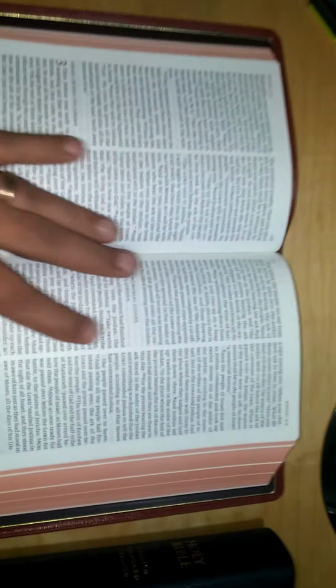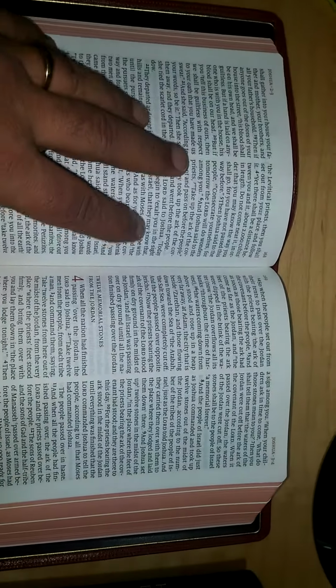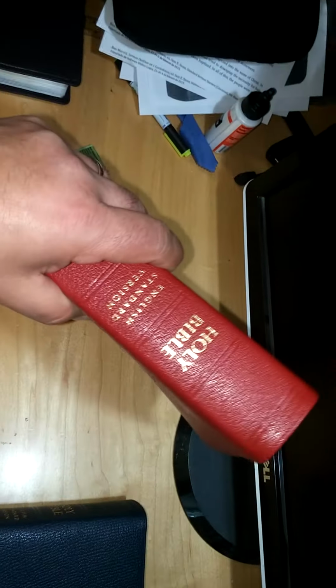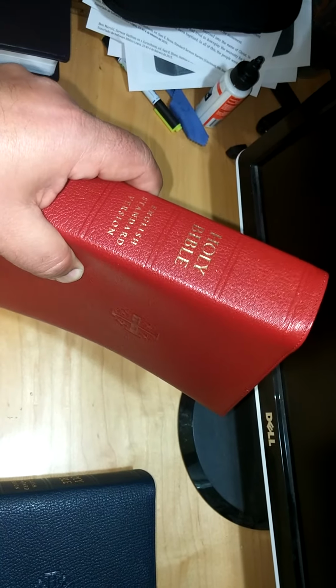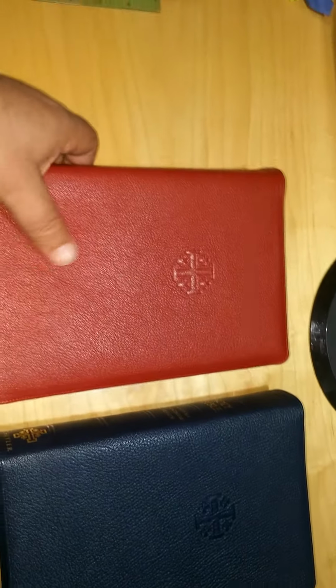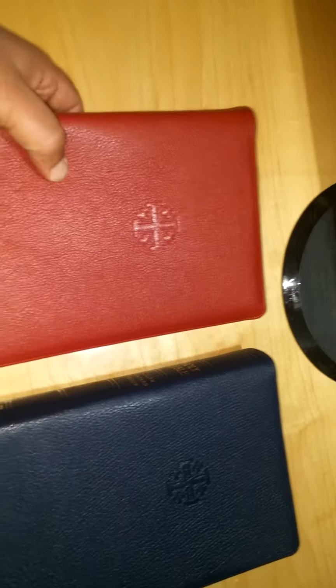But I think what sets the ESV Quentel apart from the rest of the Bibles is the size of the font, the quality of the paper, in a handy size. The NSAB is maybe a little bit too thick to carry around exclusively, and I think they've corrected that with this paper. You have to give a little bit on the width, because if you want good paper, you're going to have a thicker Bible.